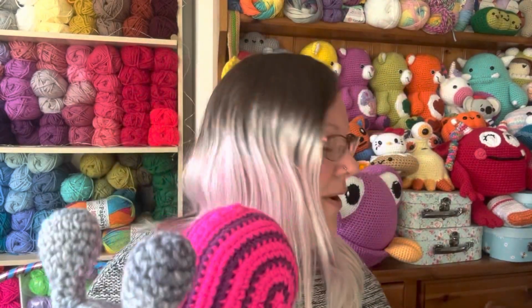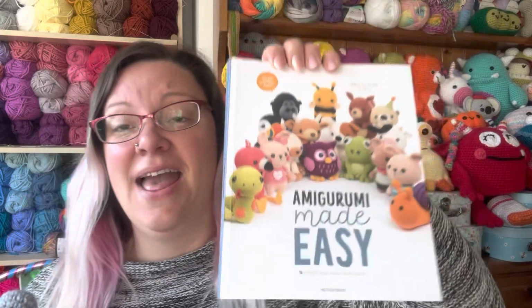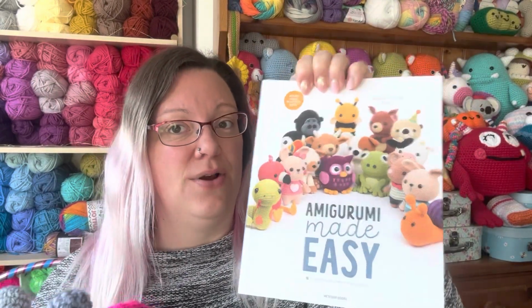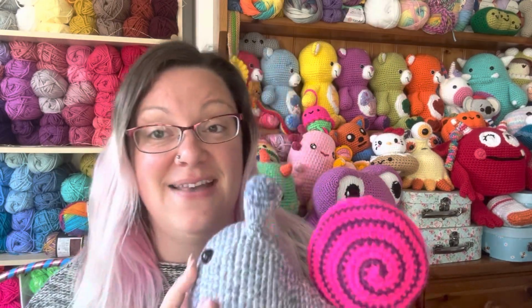So this is from this book, Amigurumi Made Easy. This is up there now in my favourite books. This is in my top 5 favourite crochet books that I have used, along with my Amigurumi Monsters and the Dragons, Unicorns, Fantasy Creatures books. So there's 2 of those books, 2 of the Amigurumi Monsters books, and now Amigurumi Made Easy. That is now in my top 5.